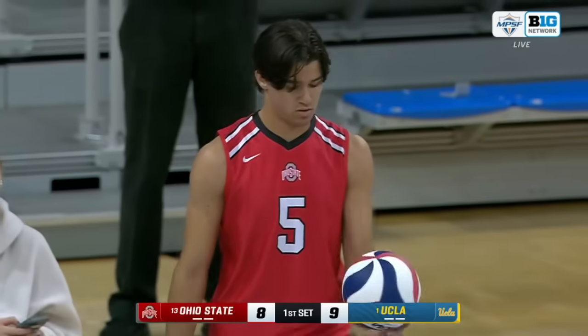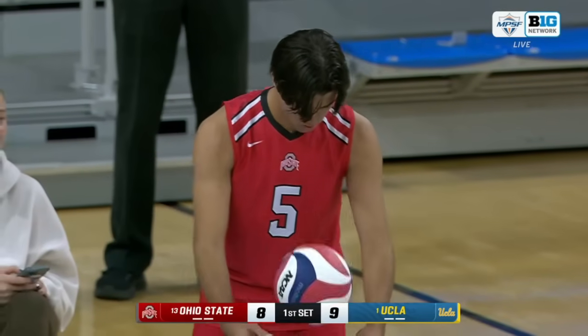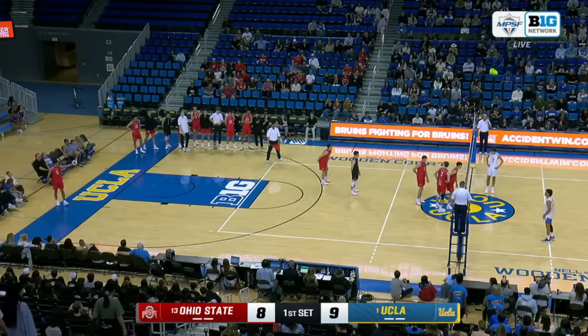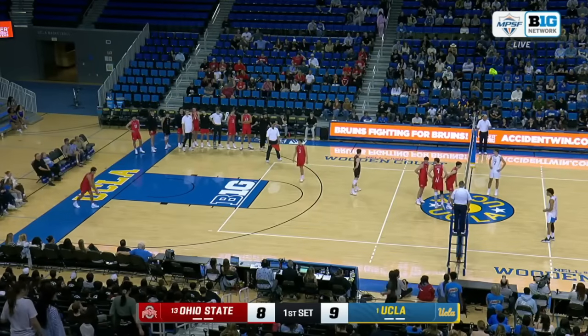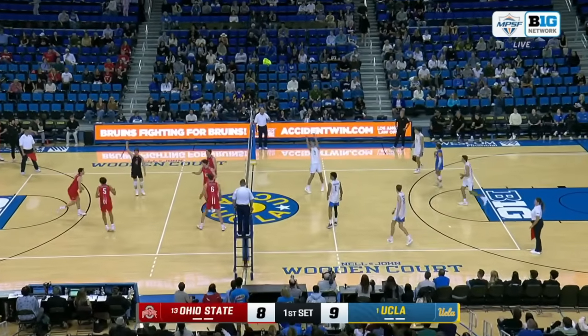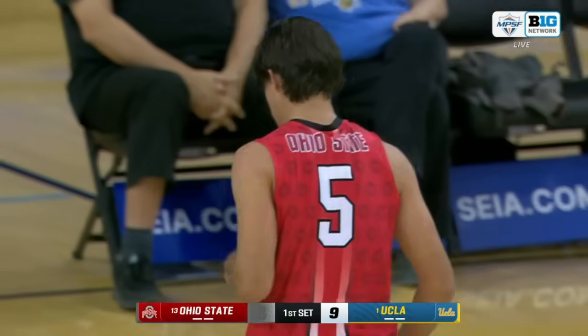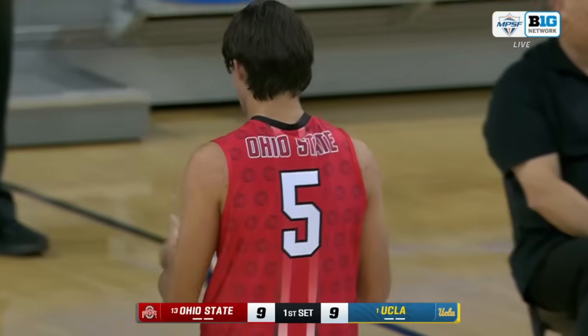9.1 assists per contest so far, per set I should say, for Henwood Rodriguez on the all-rookie team, as I mentioned. Oh, that was absolutely ripped. And they called out of rotation, which is so complicated.